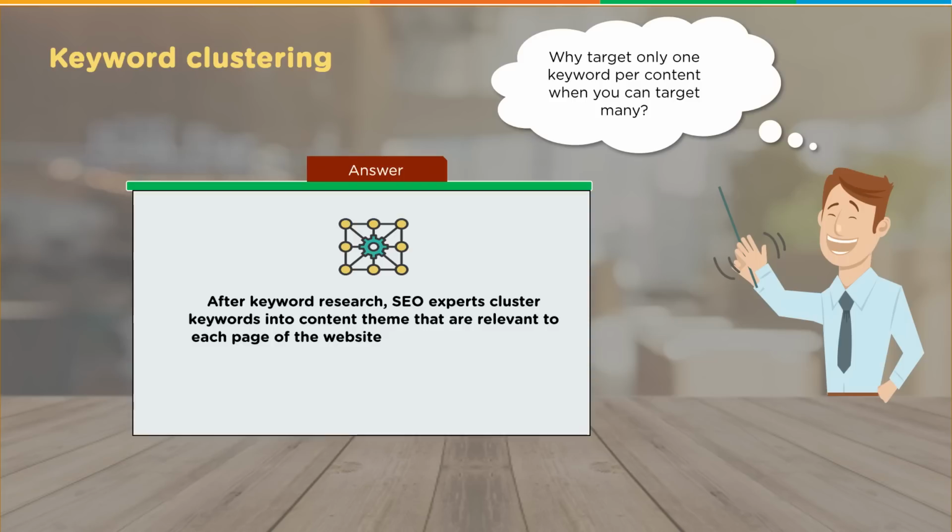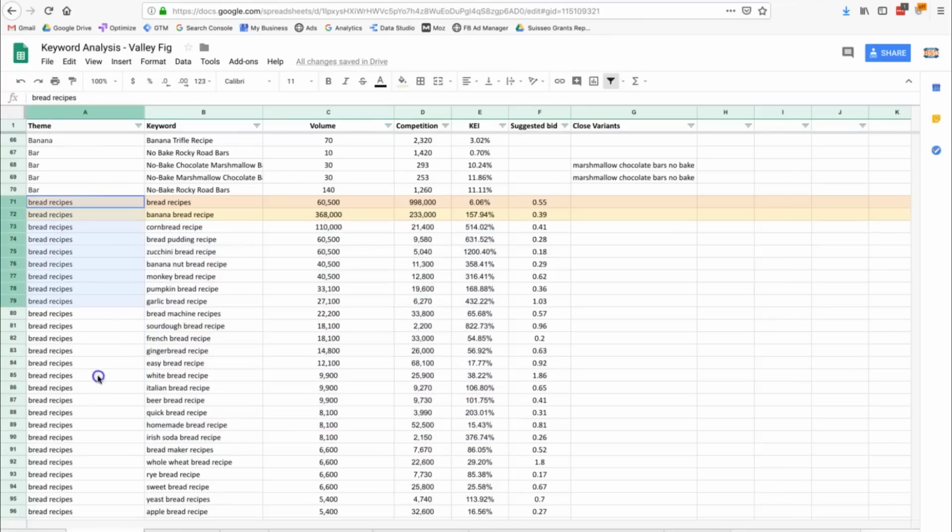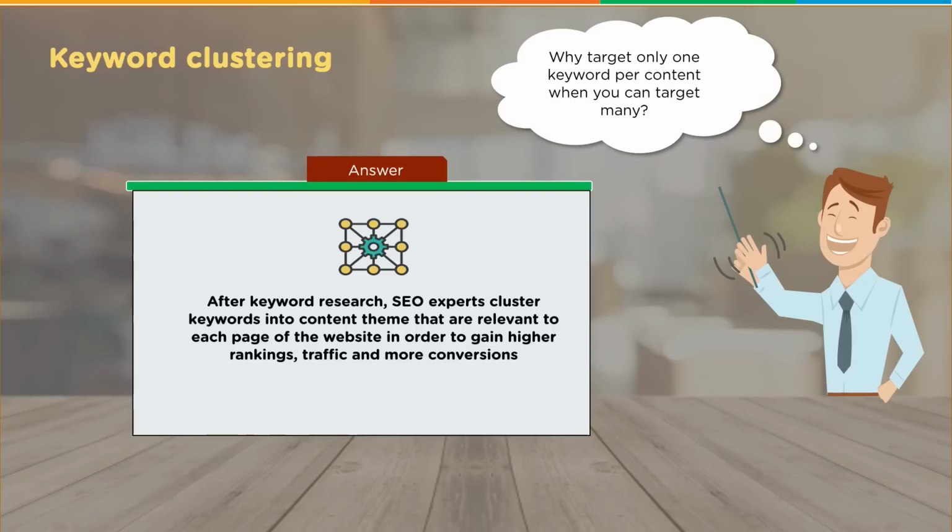So why target only one keyword per content when we can target many? Because we don't want to put all our eggs in one basket. We want to target many. That means clustering your keywords into a theme and choosing multiple keywords for that particular page. And when we do that, we have a better opportunity to rank high on Google search.